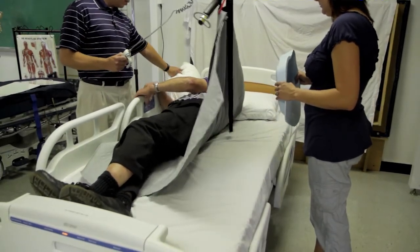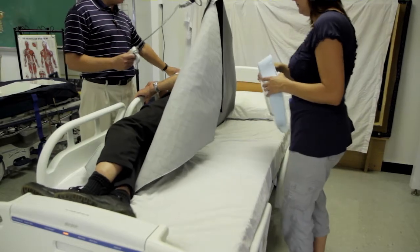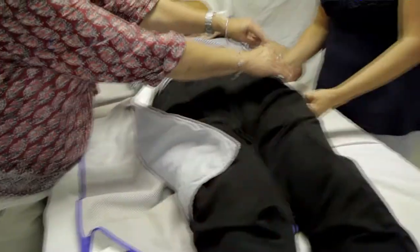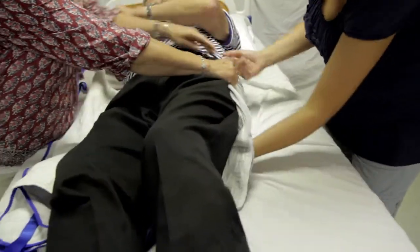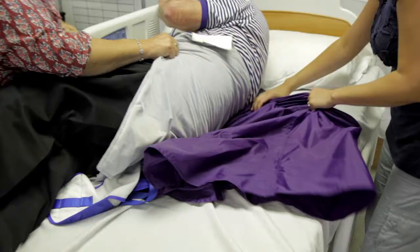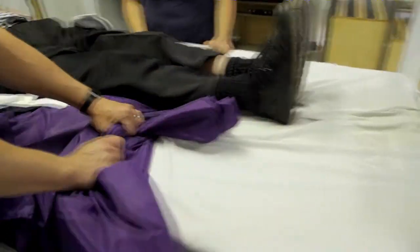I can't believe what an impact this program has had on this entire facility and the people that work here and the people that live here. It's crazy. And it is work. You know, it does take time and it does take commitment. It's worth it. And no, we would never go back.